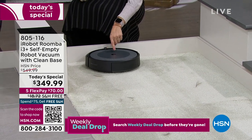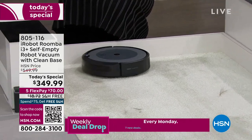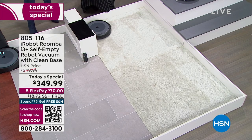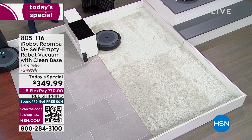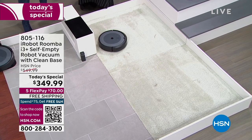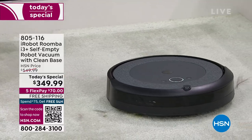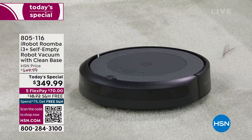Something else I wanna point out, if you ever see this illuminating, that's the dirt detect sensor. Again, you and I were not built with dirt detect sensors, correct? No, not at all. So for me, I would see this carpet, give it one pass and think it's clean. Your robot will stay in an area until it detects no more dirt. I think that's crazy.